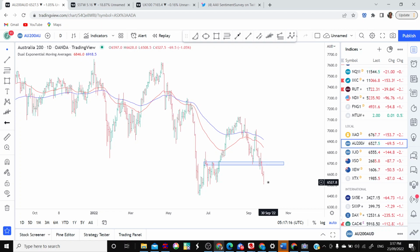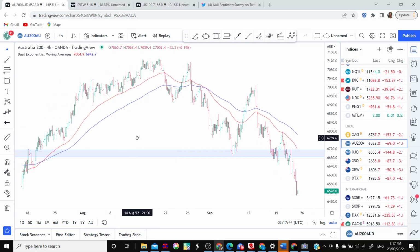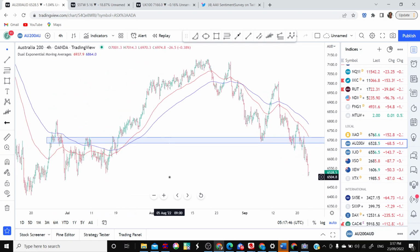It's pretty volatile stuff. And as I said last week, the volatility just highlights the need for caution in this current environment. And I think while the ASX 200 remains below these moving averages, so we've got the 50 and the 100-day moving average on the screen, it remains in a vulnerable position. So I'm going to jump across to the 4-hourly charts to get a little bit more detail on the price action we've had over the last week.